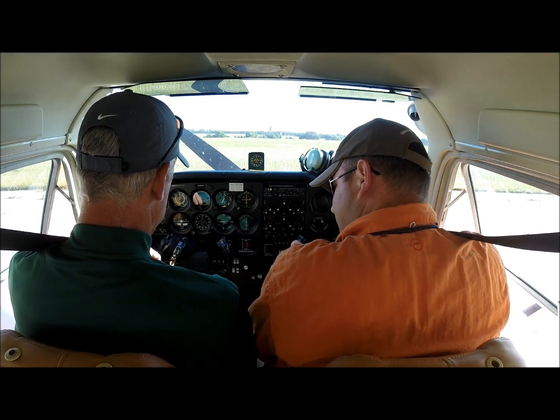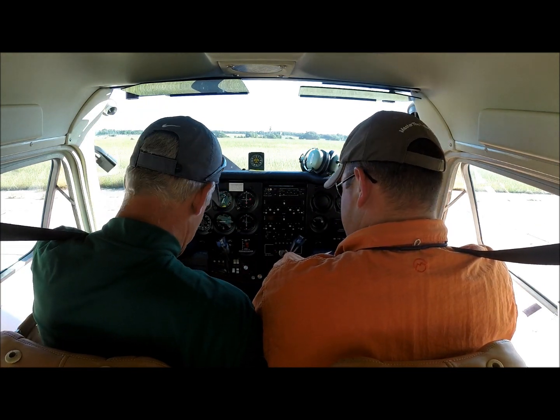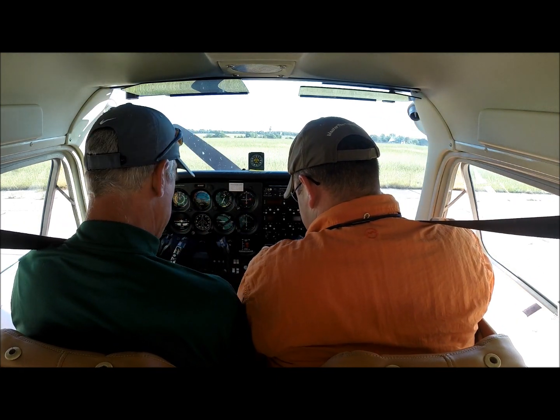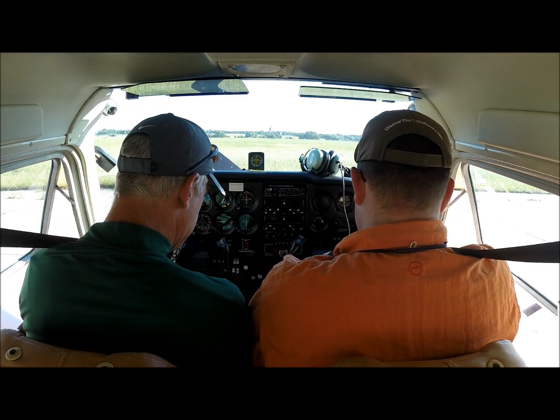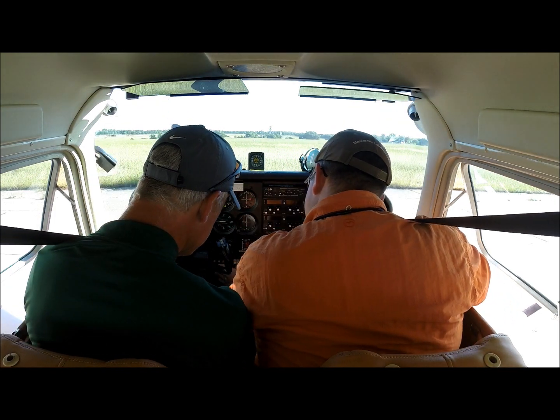Lights done. We're belted in, locked in. Get up there where you want to be on your seat, on your pedals. Should be set to both. It is. Brakes, you're holding. Circuit breakers, you got two rows down here. All in.